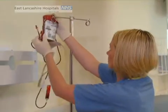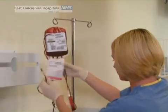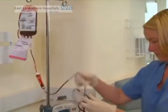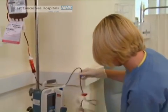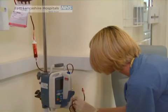The luggage label that's attached to the blood pack needs to have the correct information on, and the paperwork that comes with the blood as well, and the prescription chart, etc. And it is etc. There are lots and lots of paperwork involved there.